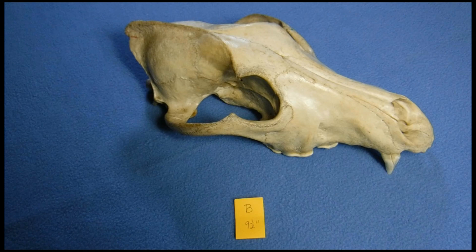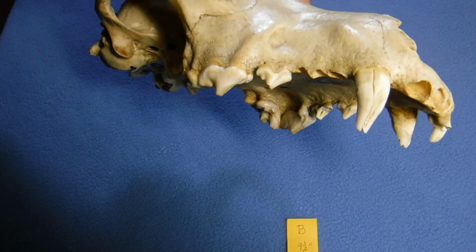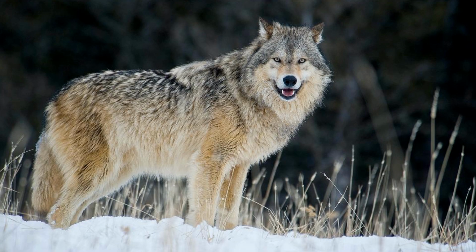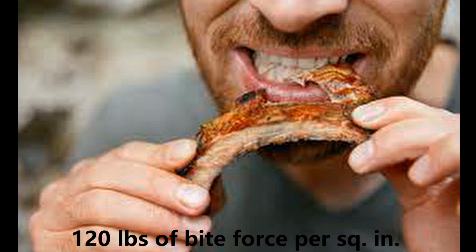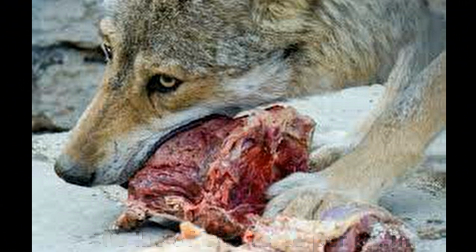Skull B is almost as long as the black bear skull, but the molars show that this is an animal that is much more of a carnivore, much less of an omnivore. This is from a wolf. According to the International Wolf Center, when you bite down as a human, you have about 120 pounds of pressure that you're exerting per square inch. But if you're a wolf, you're able to exert 400 pounds of pressure per square inch.